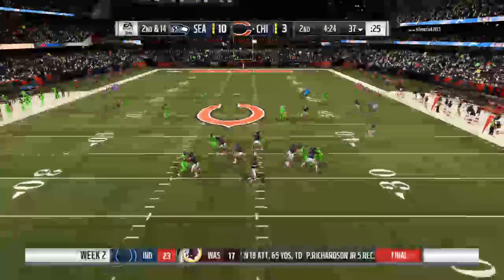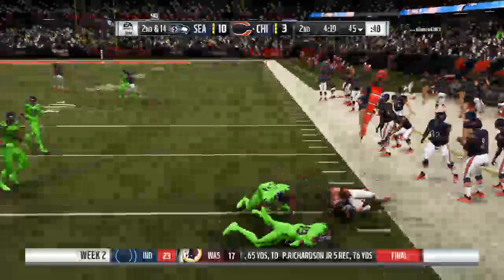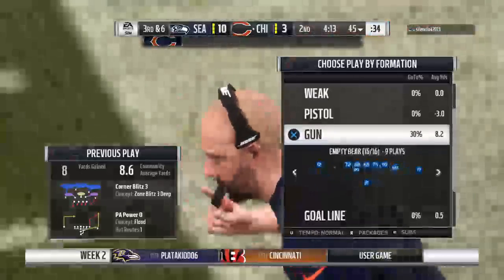Now Trubisky to throw on 2nd. And he's going to drop this off to his fullback. And he'll be brought down right at the 45-yard line. It's an 8-yard pickup, and all of a sudden here it's 3rd down.